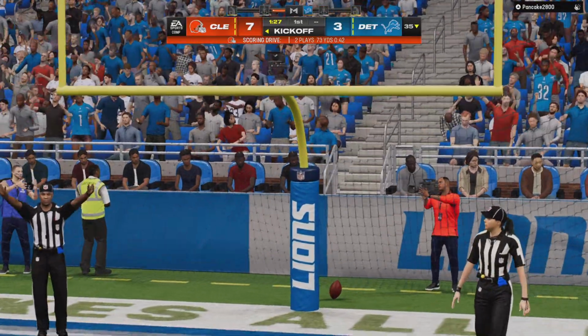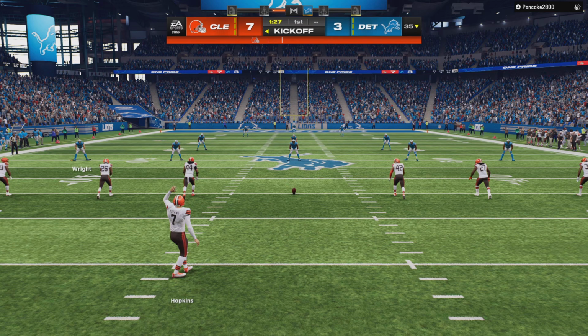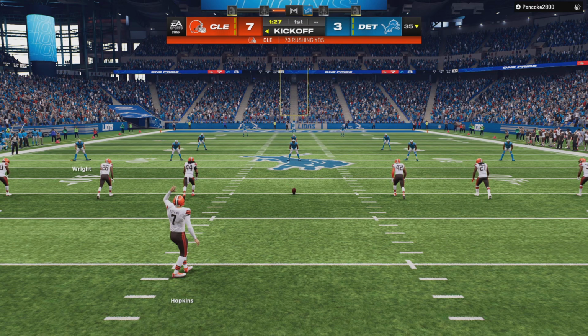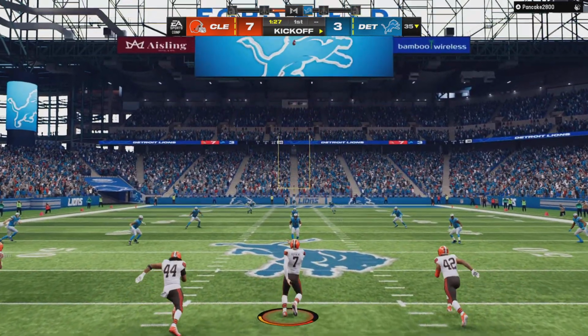Extra point good by Hopkins. And that makes it a 7-3 lead. Following the touchdown, Dustin Hopkins will kick it away.